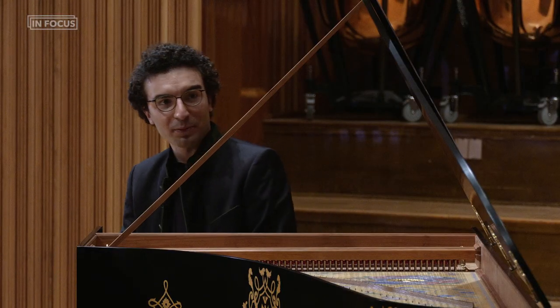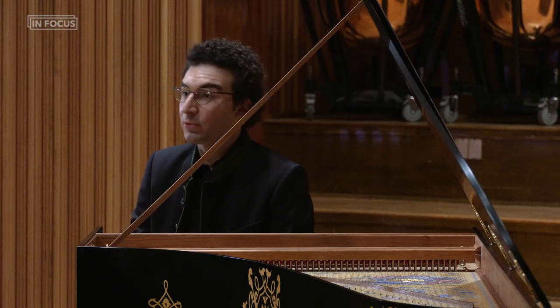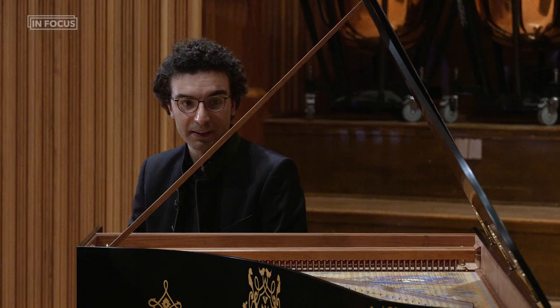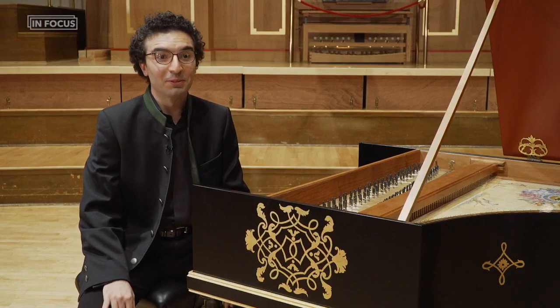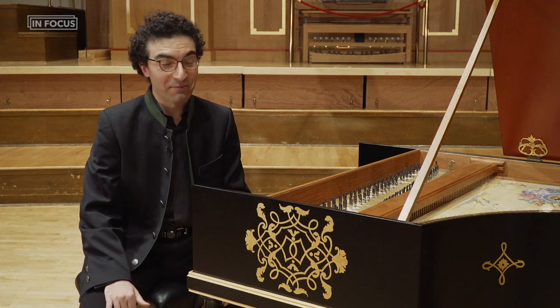Here is an amazing instrument. It's a copy by Bruce Kennedy of an instrument by Michael Mietke. It has just arrived in college, and I'm one of the first people to play on it and record on it, so I'm very privileged.